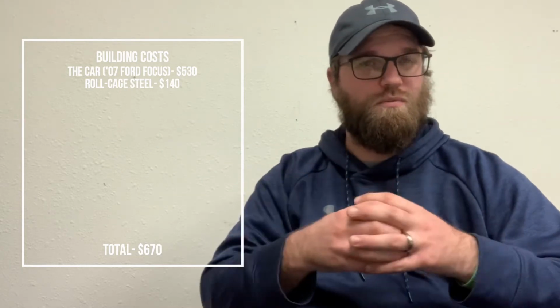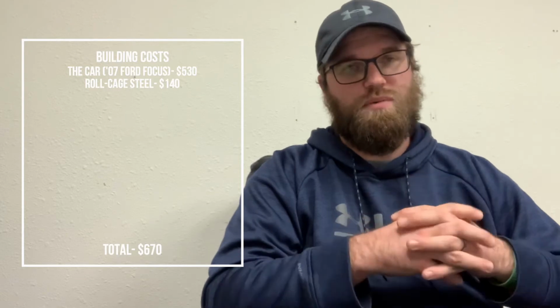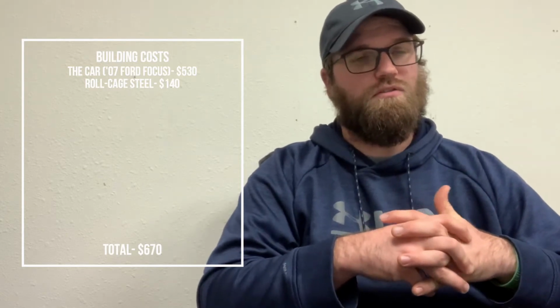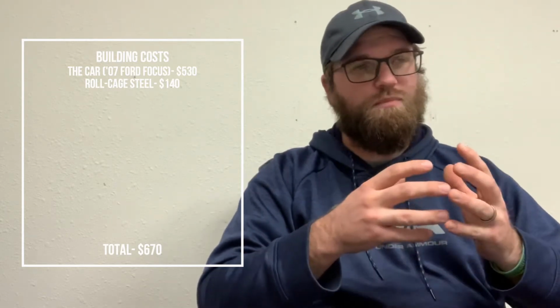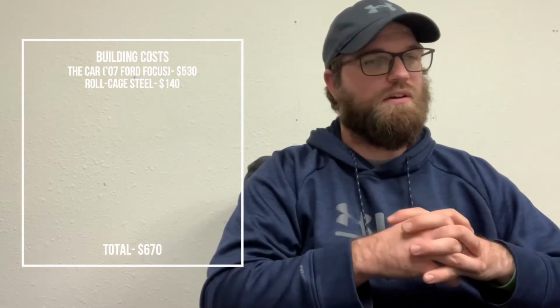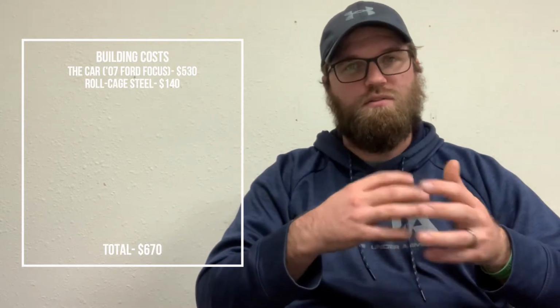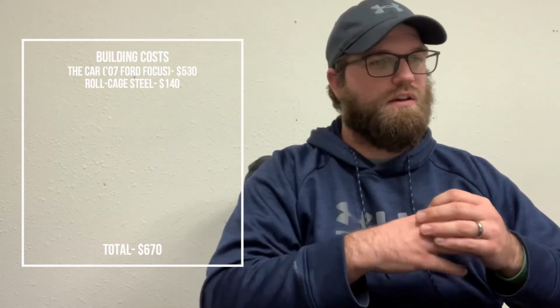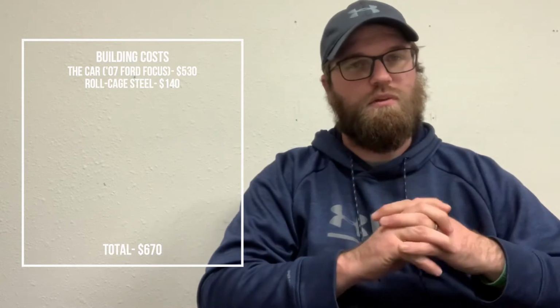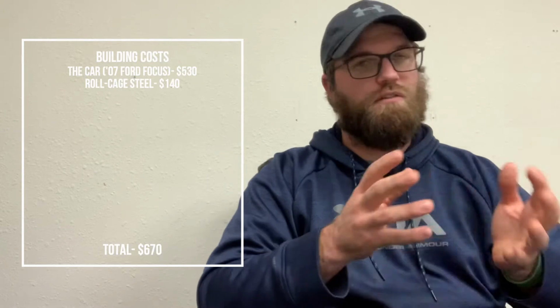Again, for the race that I did, you did not need to put a roll cage in. Obviously, I felt safer putting one in, and after you guys saw some of the footage, it was, in my opinion, better to have a roll cage. But you didn't need one, and it cost me $140 to put one in. Luckily, I was able to tack it all in and do all the fab work myself and get it welded, and that didn't cost me any extra. You might have to pay someone to do that. That might cost more for you, but that's what it cost for me.